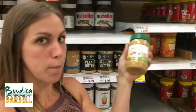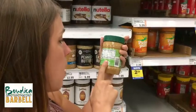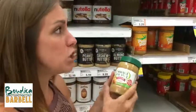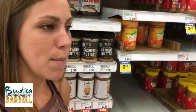Smart Balance. So you might see this and think that this is going to be good for you, but in the back we have added sugar, we have added palm oil, and we have molasses. So it's not really good for you because this is sugar loaded. So you guys need to keep that in mind just to make sure that you actually check the ingredients on your peanut butter, so that way you aren't betrayed in the peanut world.